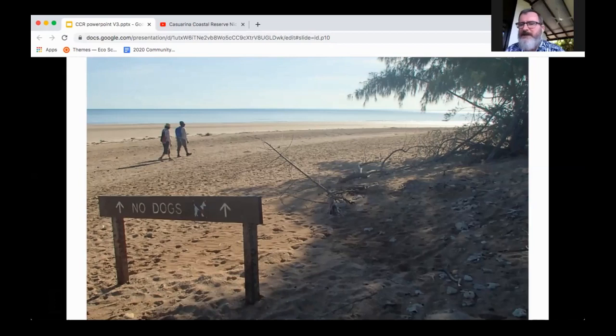That's great, and what a fantastic story. We've got 9,000 of the critically endangered birds that come and use the coastline in Casuarina Coastal Reserve, and to me one of the standouts of that story is it really highlights why we do need to be really careful about where we take our dogs in the reserve.